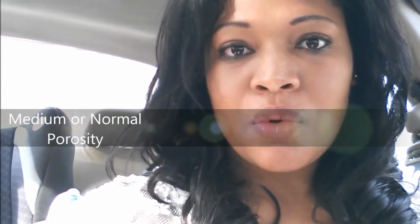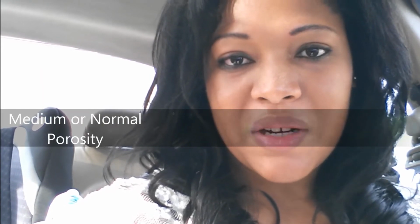Now, you have medium porosity. And this is more so than normal porosity, and I won't really spend a whole lot of time on this one because you guys actually have it pretty easy. You can normally tell somebody that has medium porosity hair: your hair is really shiny, it feels healthy, you don't have to moisturize it often because it holds the moisture well and it doesn't escape the hair cuticle. So your hair just feels really good all the time, and it's pretty much low maintenance.